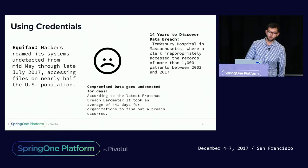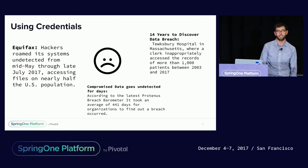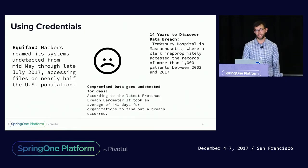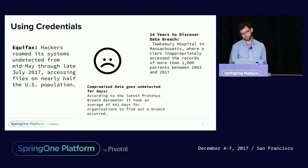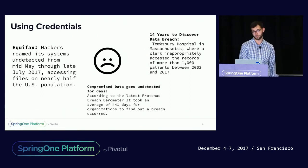And finally, once those credentials get leaked, a lot of time passes by, right? You may never have known that for 6 months, somebody's been in your system hacking in and pulling all this data, and then 14 years down the road, they actually go ahead and release all that data, right? I'm originally a Boston-born kid, and I was really surprised at this hospital in Massachusetts that didn't know their data had been compromised for 14 years. And that was pretty incredible.